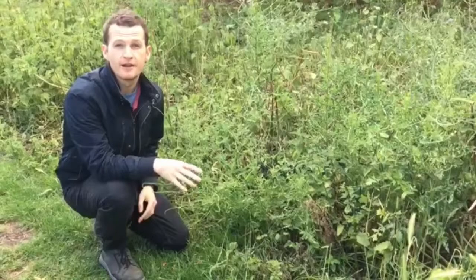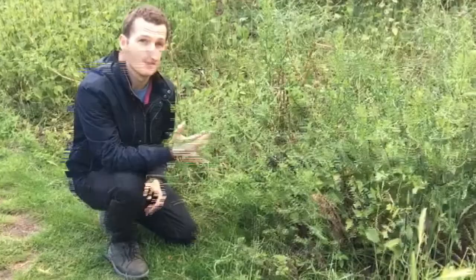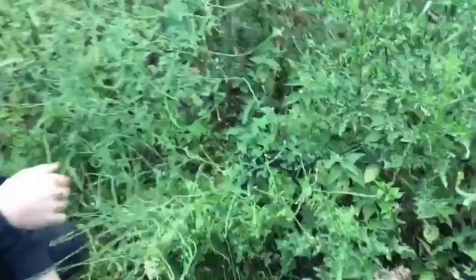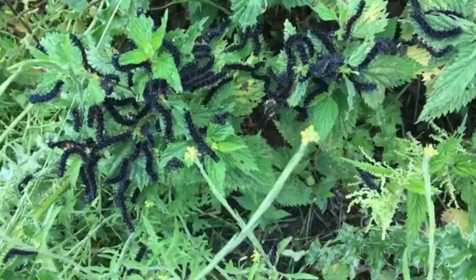Numbers of adult peacock butterflies tend to drop off a bit around mid-June for a month when the next generation is developing as caterpillars, and the food plant they use is nettles, and we've actually found some here. They gather together in large groups and they have this beautiful black colour with speckled white, and they are lined with spines down the length of their body, which helps protect them from predators.